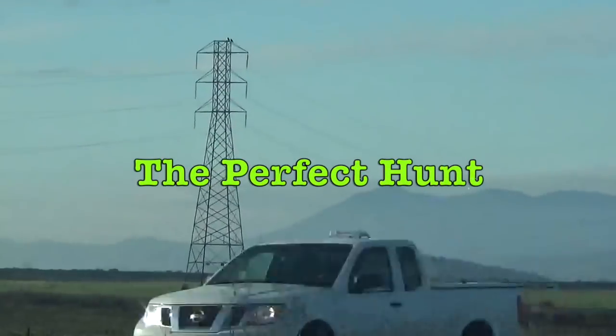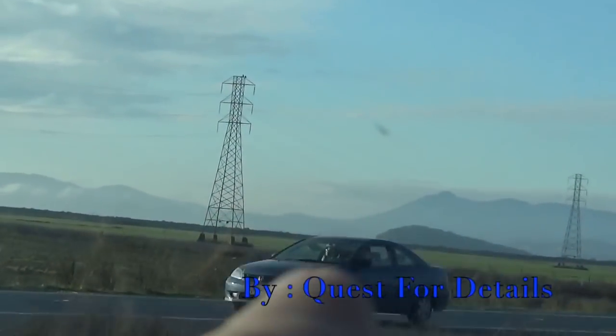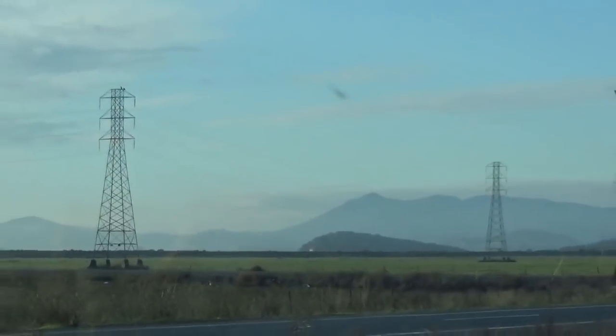Okay, we are headed out to Mount Tam. There it is. The San Francisco Bay is to the left. That is Mount Tam in the middle. We're going to drive out Highway 101. We're going to go over the left flank of it there, which is the ocean side. And that's Mount Tam.